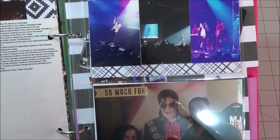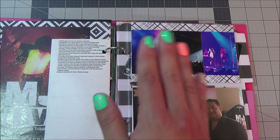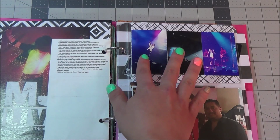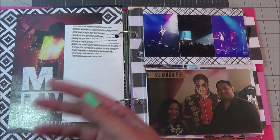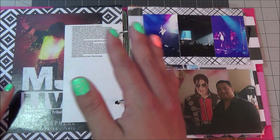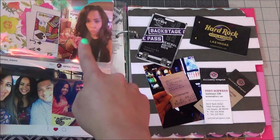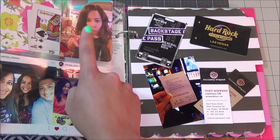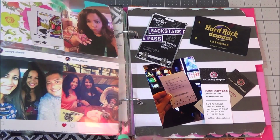You know, I love Michael Jackson. I'm one of those people. I don't care what he did. I loved his music. So for his music, and I don't know what impersonation of it, he did a really good job. I loved it. Did some gambling that night. So this is me holding some coins. I played some blackjack. These are pictures that we posted on Instagram, so I printed those out.